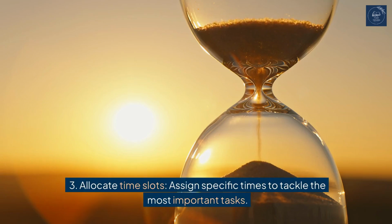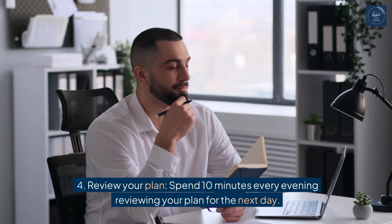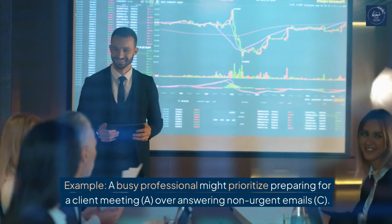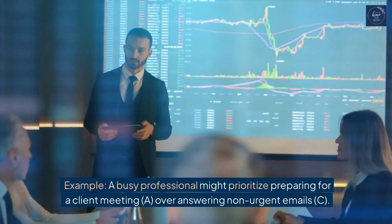3. Allocate time slots. Assign specific times to tackle the most important tasks. 4. Review your plan. Spend 10 minutes every evening reviewing your plan for the next day. Example. A busy professional might prioritize preparing for a client meeting, A, over answering non-urgent emails, C.